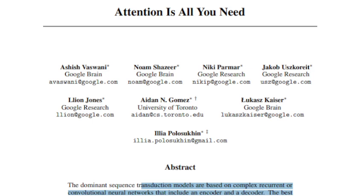Exactly. Before this paper, AI models were kind of like, well, imagine trying to listen to a symphony, but you can only hear one instrument at a time. You'd get bits and pieces, but the real magic, the way all the parts weave together, would be totally lost. And that's what it was like with language models back then. They were stuck processing everything sequentially, one word at a time. Like reading a sentence, but you can only remember the last word you saw. By the time you get to the end, you've lost the plot.